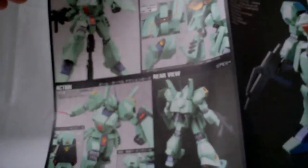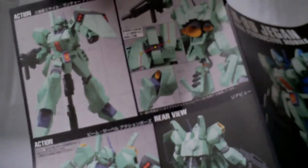And last we have a manual. Pretty standard high grade manual. Folds open. In the back we have some more action shots, fully painted up. This yellow on the inside of the thrusters, that's not gonna be there unless you put it there yourself, which I probably will.